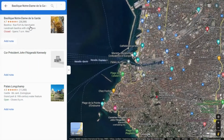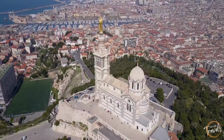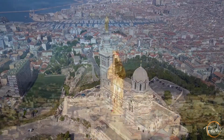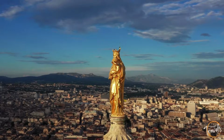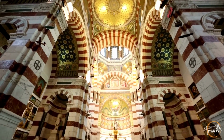Venturing inland from Old Port, a visit to Marseille's Notre-Dame de la Garde is a must. This basilica is hard to miss as it towers 150 meters over the city with a golden statue of the Virgin and Child at its top. Feel free to walk, but for a more relaxing journey, take the tourist train from Old Port.